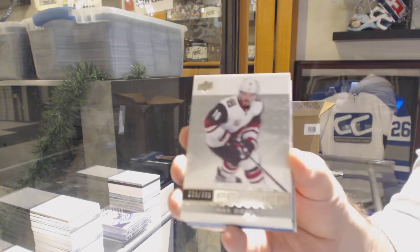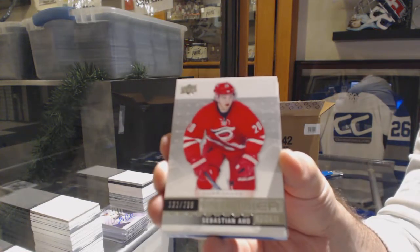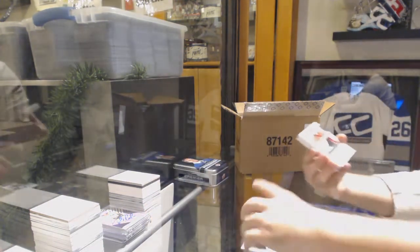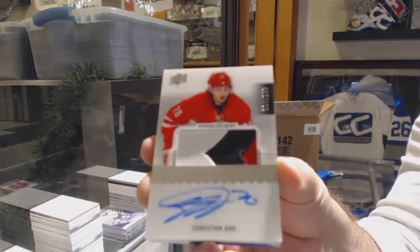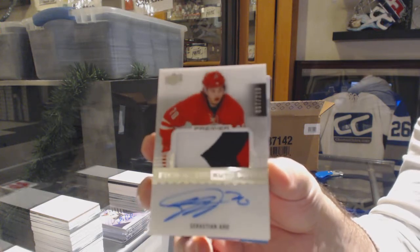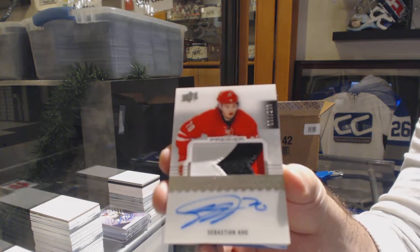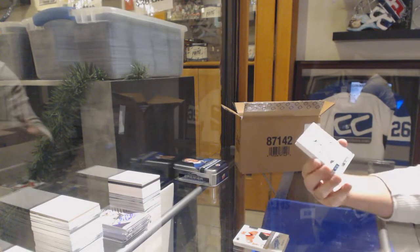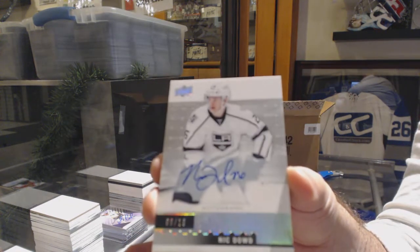We've got for the Coyotes, Max Domi, to $3.99. For the Carolina Hurricanes, Sebastian Aho, to $2.99, Sebastian Aho. Nice stuff on Carolina. Three color RPA. For the LA Kings, numbered 9/10, rookie auto, Nick Dowd.